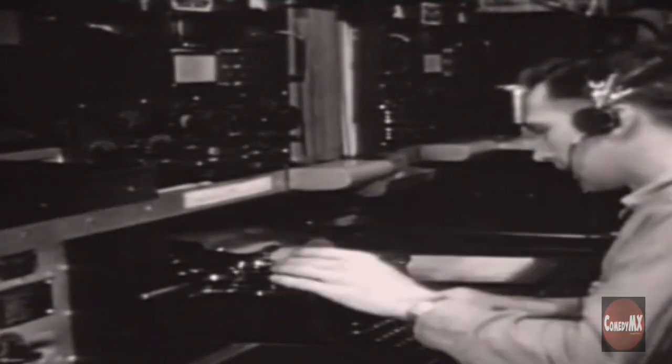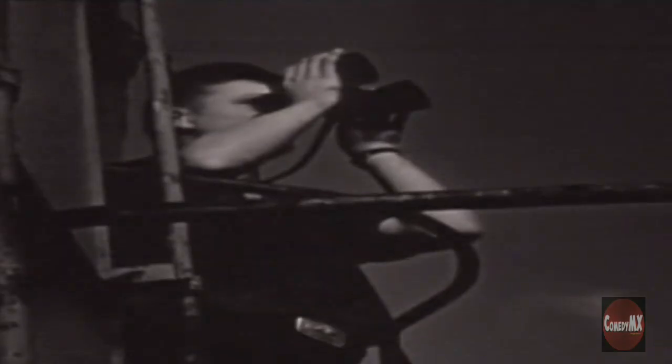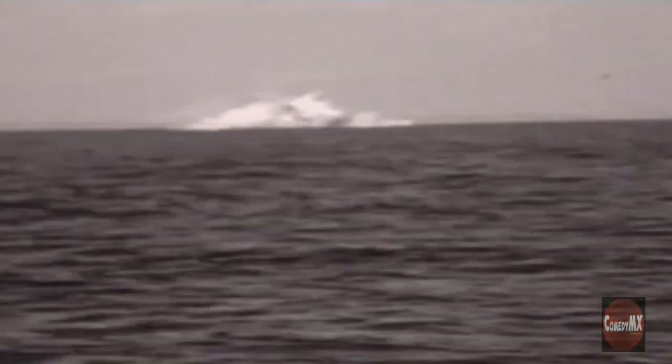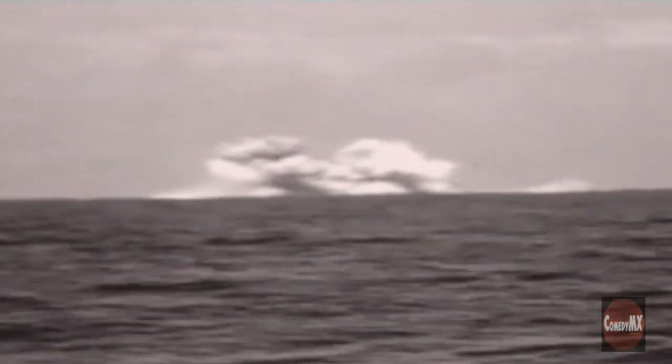Wait a minute. We've got something. Our B-29 is in trouble. We've got him on radar, but the lookouts haven't spotted him yet. Say, this lifeguard stuff is new to me, but it has its exciting moments. Brother, am I glad I'm not on that plane.